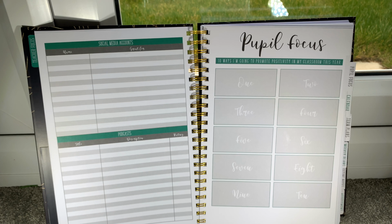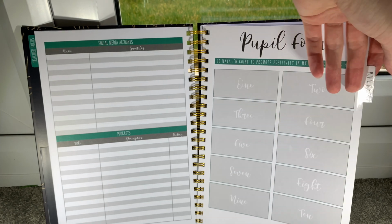And I think it's a really good message, not just to focus on getting your targets and making sure the assessment's right, but being a positive teacher, looking forward, looking up, looking out, focusing on the children. And it's just a brilliant way to start off the planner. So yeah, I think it's absolutely amazing.